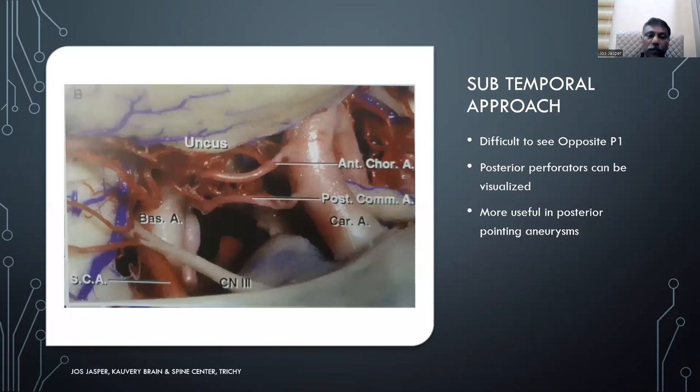So this is the subtemporal approach, just to show you a picture. Here you can see that although we can see the basilar artery and the back of the basilar artery, you're not able to see the contralateral P1. So it cannot be seen. And if your aneurysm is pointing posteriorly, you'll still have space to put in a clip there.